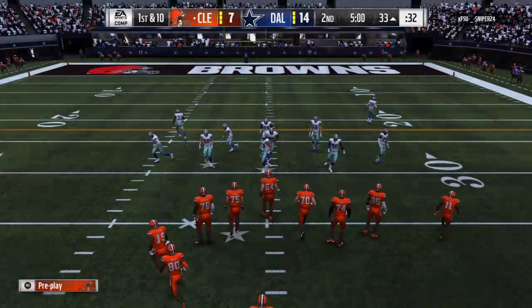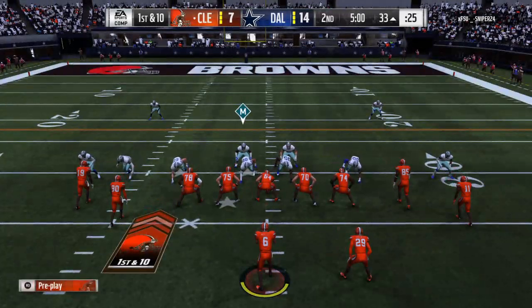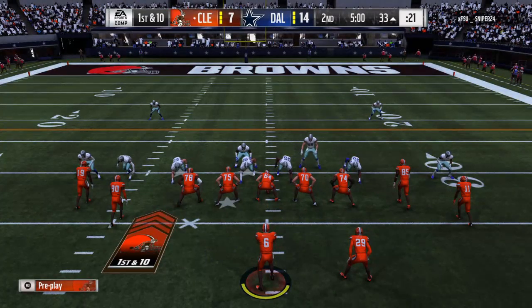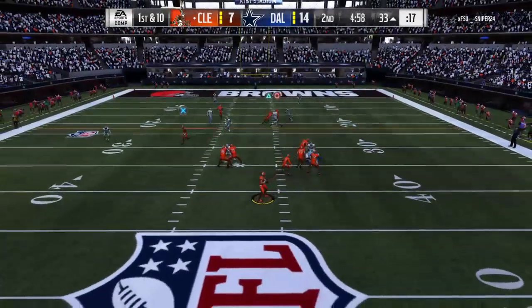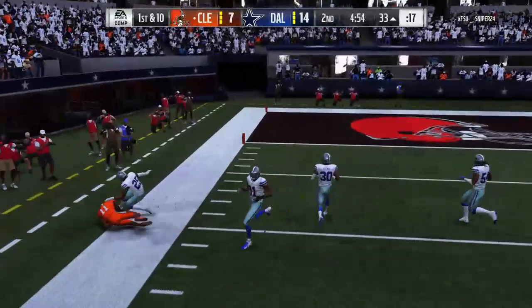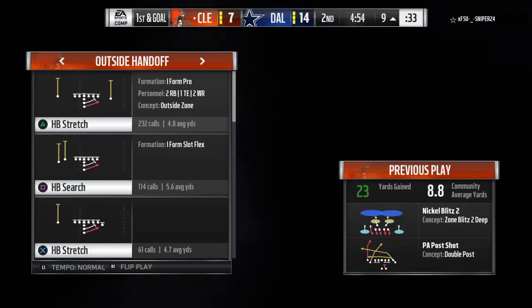So they'll come up 1st and 10 now from the 33. Play fake. Mayfield. They'll tussle for it, and this is going to be caught. And he'll head out of bounds inside the 10. Mark him down at the 9. 23 yards on the play.